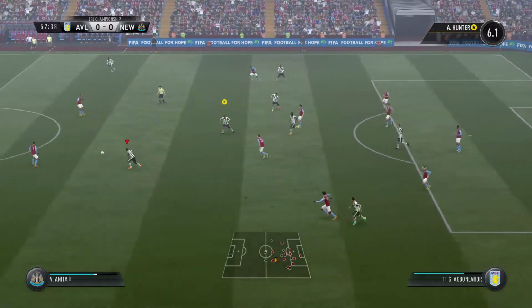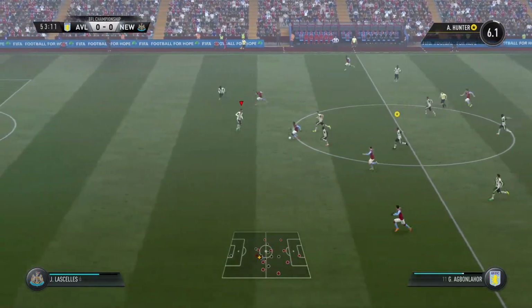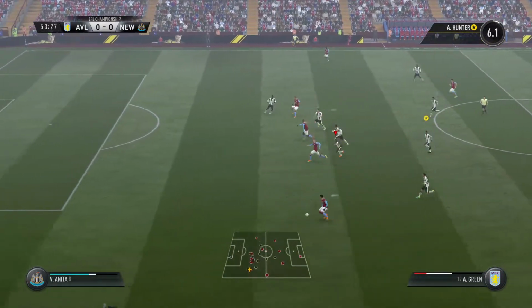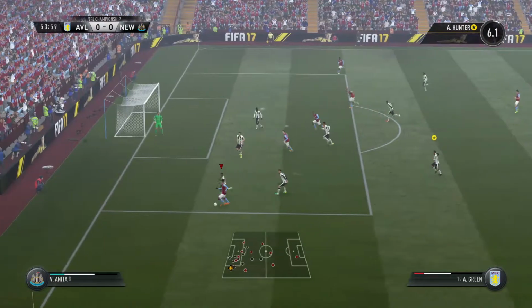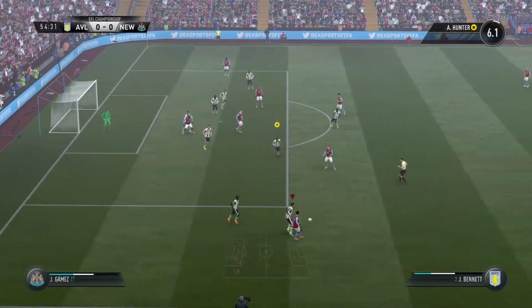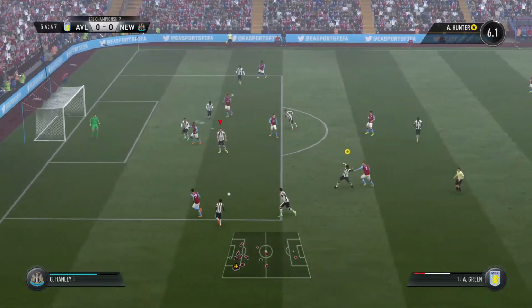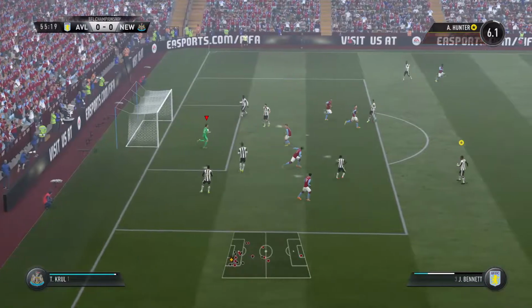It's a good way to nick the ball back. Quick thinking. There's going to be some alteration to the structure for Villa. The substitute's going to come on. Nicely played through ball. He could cross it now. Just working away to try and find an opening. And here's the shot. Well, that's straight at the goalkeeper.